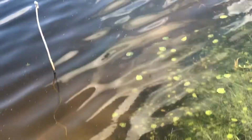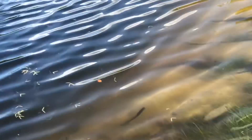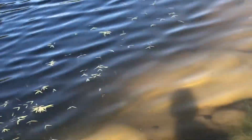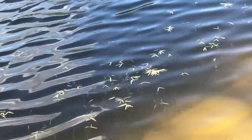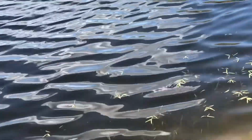So zoom back out. They seem to be very abundant and active in this really warm water, or really warm day. It's like 85 or so right now, so they seem to be really enjoying that. I don't know if it's even worth trying to get one in hand, but we'll give it a go.